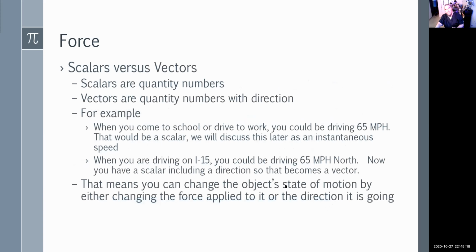So scalars, right, are quantities. Vectors are quantity numbers with direction. So here, you come to school or drive to work. You could be driving 65 miles an hour. That would be a scalar. And we'll discuss later on about instantaneous speed versus acceleration speed and stuff like that. That's not important right now. But you look down at your speedometer. Your speedometer says 65 miles per hour.